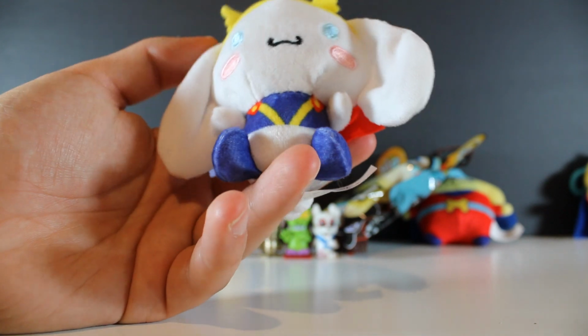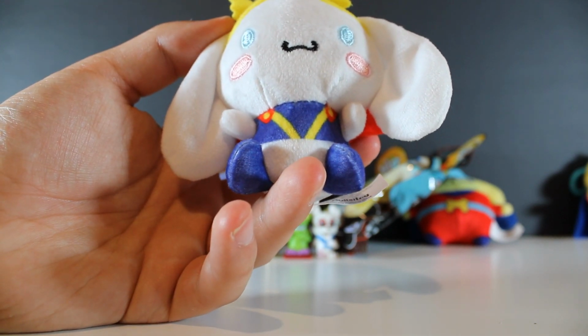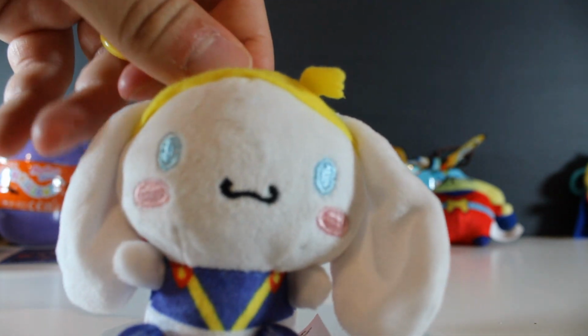I'm assuming this is supposed to be a superhero, too. They're all supposed to be, well, they all are. They're all based on superheroes, slash probably enemies, villains and stuff, of those type of costumes. Oh, they definitely look like they're on the same team. Yes.